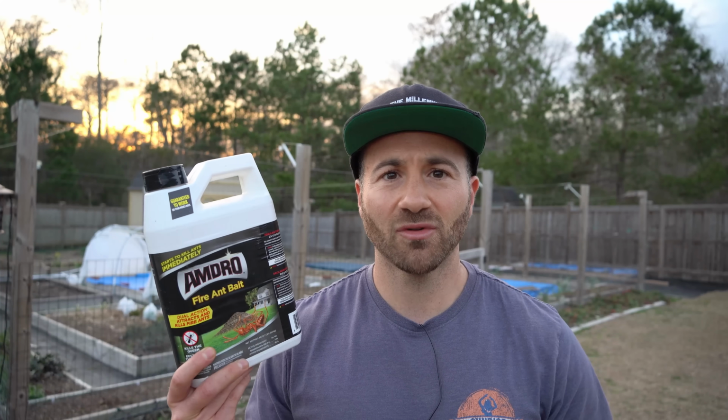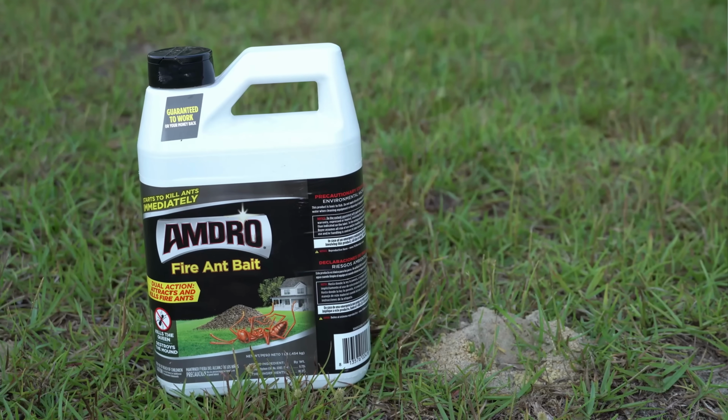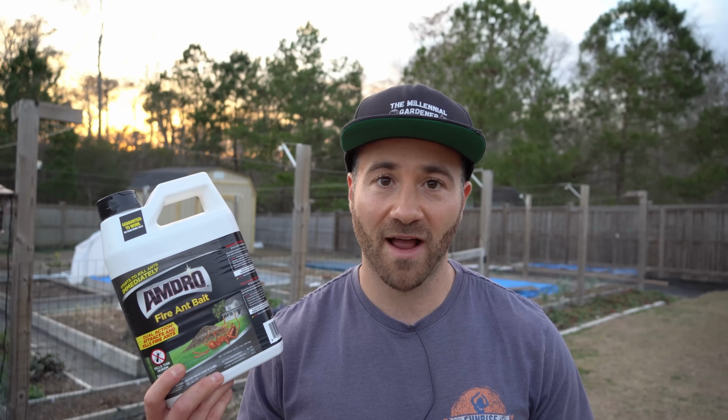This jug right here was only a couple of dollars, and there's still plenty left, and this is my third season that I'm using it. So for a $10 to $15 investment, you can go for many years with a very convenient product like this. If you want to go the natural route, you can look up recipes for making your own borax solution as well.